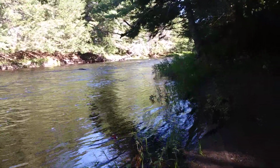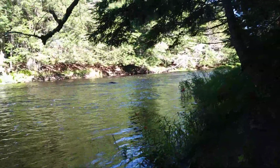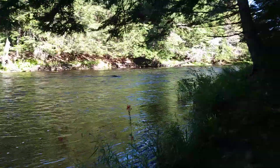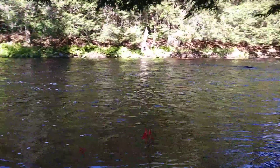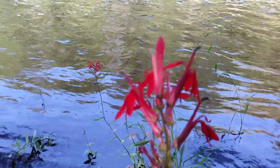What a cool spot. Huh. There's so much to explore around here. This is only one tiny little piece. Not even the trails that there are out here. There's a ton of nature trails out here. Some more cardinal flower. So pretty. Alright, well, we're going to walk back to the fire and see how that's doing.